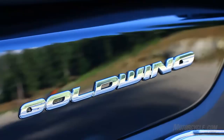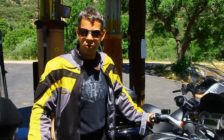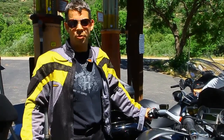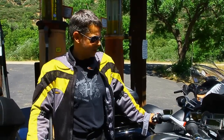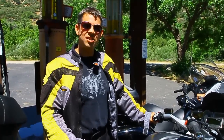We've got the long-standing Honda Goldwing, slightly revised for 2012 with some upgraded suspension, a navigation system, and a few other components. And of course, we've got the new BMW K1600GTL. This is the new inline six-cylinder motorcycle from BMW, and we're here to find out if it can unseat the long-standing champion Honda Goldwing.